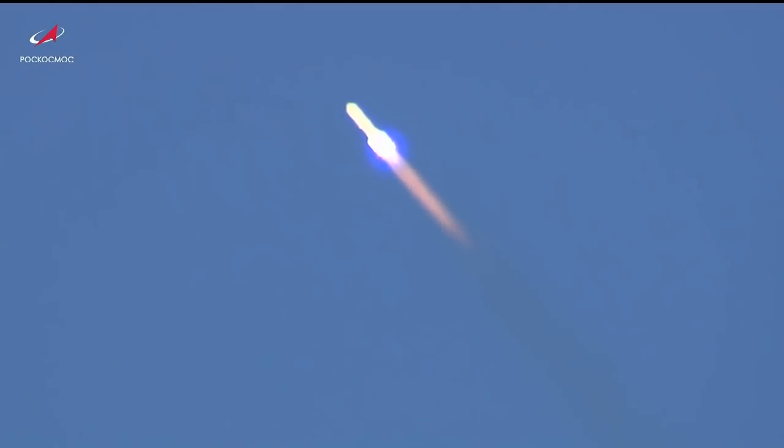Coming up on the 1 minute mark into the flight. All engines running normally. Now going through the period of maximum dynamic pressure on the Proton-M. Good vehicle performance reported from the blockhouse in Baikonur. One minute, 30 seconds into the flight. One minute, 45 seconds into the flight.